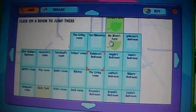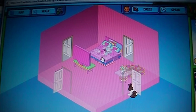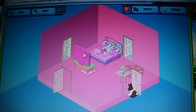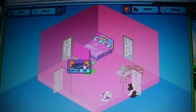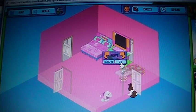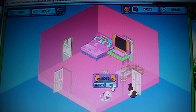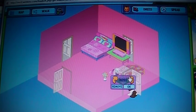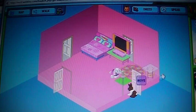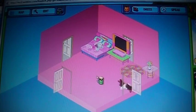Oh, I don't like this. It's like a big room. Hold on, let me move her. Get off there. Gotta move that over here. Oh my gosh, I'm sorry. This is very boring. Are you kidding me? This is dumb. Okay, there she is. Okay, whatever. So there she is in her little room that she's gonna share.